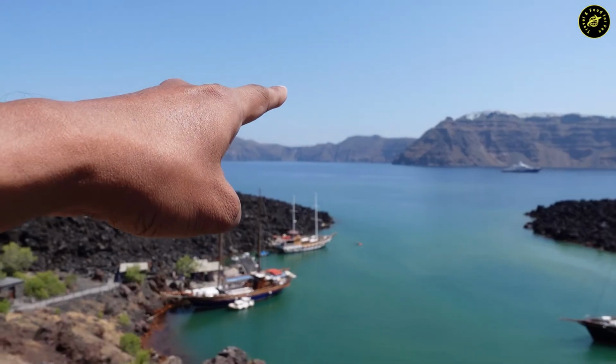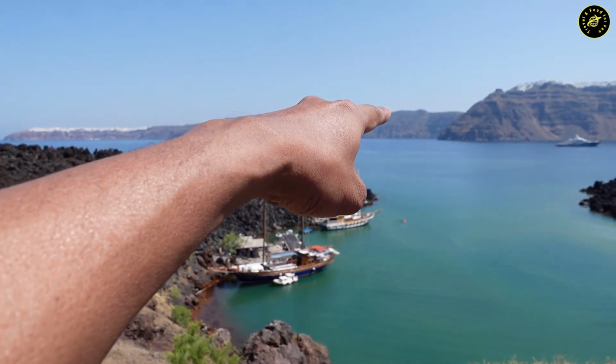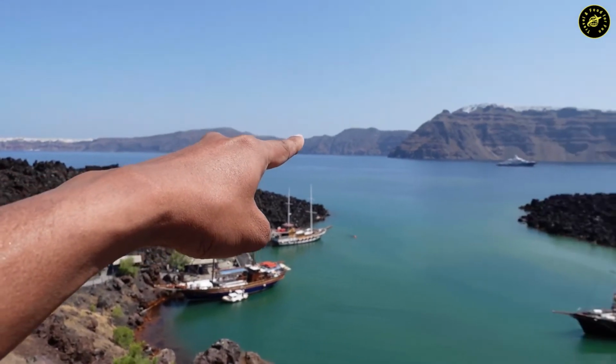You can see Santorini right there. That is Santorini.